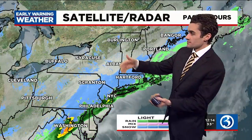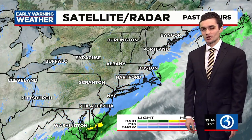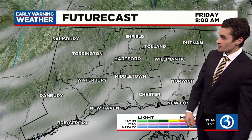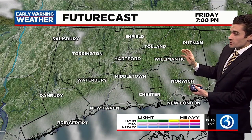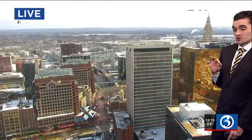Over the past 6 hours, we've seen that snow go from the northwest down to the southeast. And once the snow is over, we're in the clear. We're going to be looking at dry conditions later on tonight. And if you've already seen the snow stop, it is going to be done for the rest of the afternoon. So fast forward to tomorrow morning, we're looking at dry conditions, and we'll stick with those dry conditions through the afternoon. Actually seeing a little bit of sunshine try to peek out in the afternoon, which will help out with those kind of dreadful wind chills that we'll be dealing with. It's going to be a cold Friday coming up.